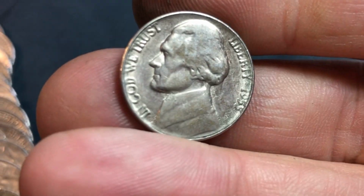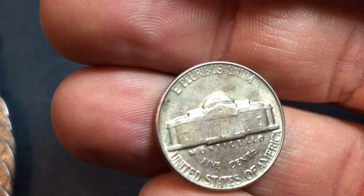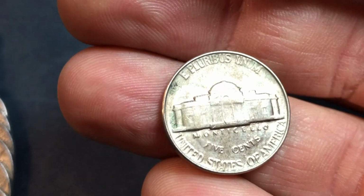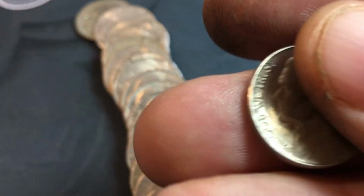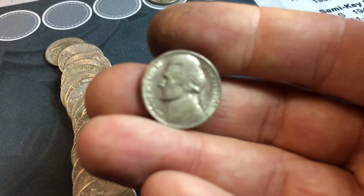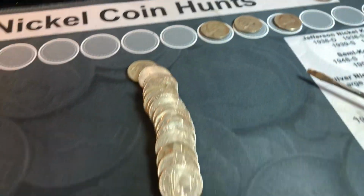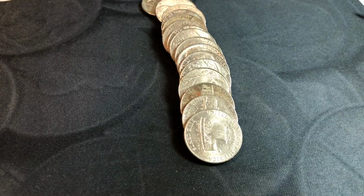So it's not in as nice a shape as I thought. Looks like it might have been struck through grease or it's been cleaned a little bit. But either way, 55P, we have finally got it. Took almost 39 boxes, 38 boxes plus 4 rolls to get it. Spot will be filled. Now, let's find some more.